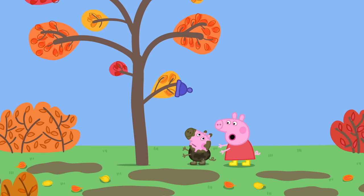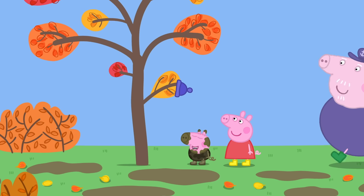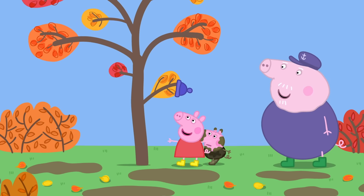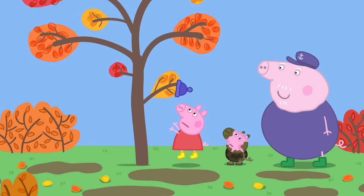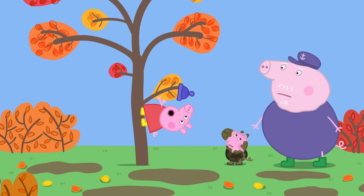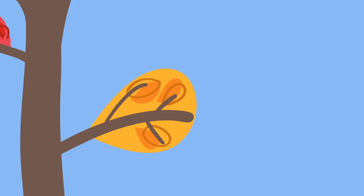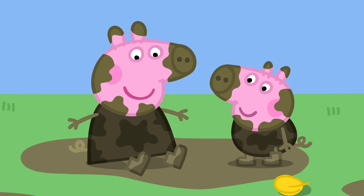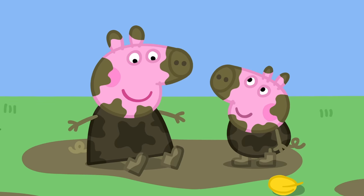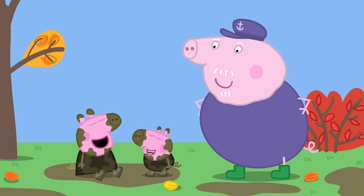George, you are all muddy. Oh. But your hat is still clean. Thank goodness for that. I'll get it down for you. Perhaps I had better help. No, Grandpa. I can do it. Whoops. Oh, dear. Peppa is covered in mud. I see two little piggies who need a bath.